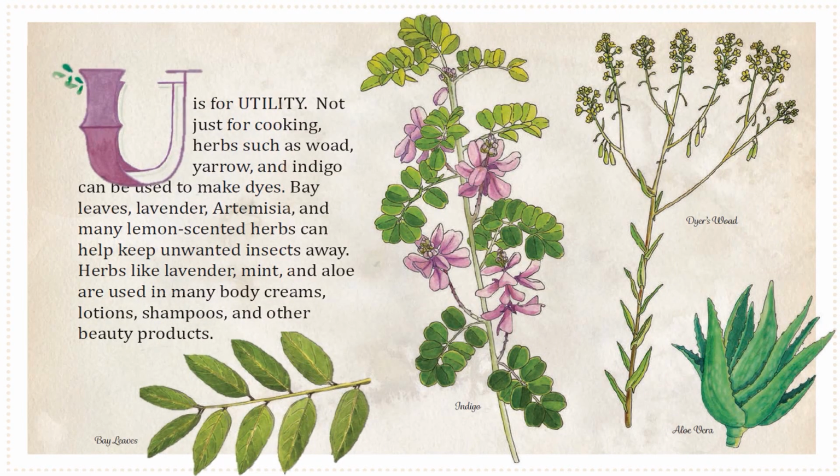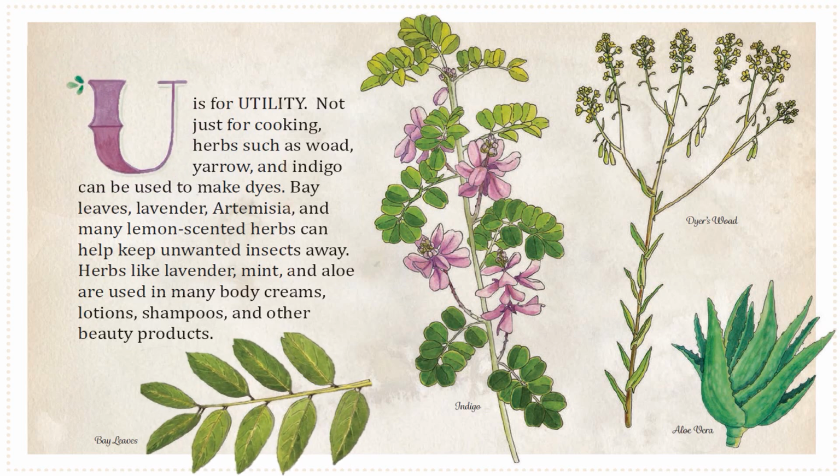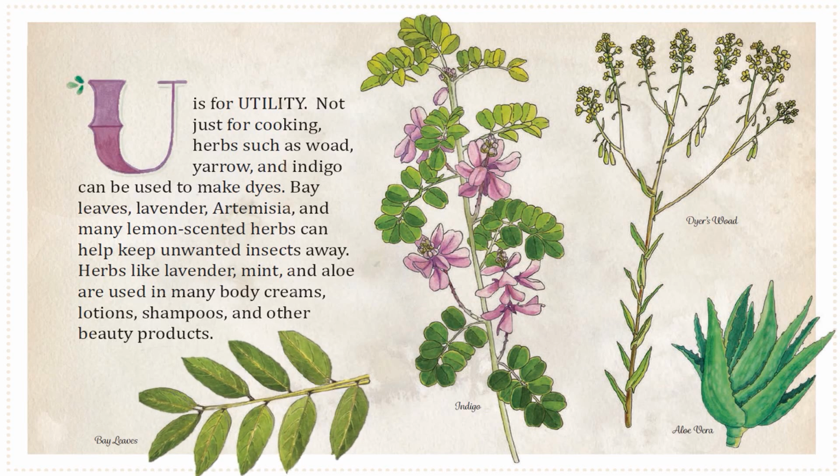U is for utility. Not just for cooking, herbs such as woad, yarrow, and indigo can be used to make dyes. Bay leaves, lavender, artemisia, and many lemon-scented herbs can help keep those unwanted insects away. Herbs like lavender, mint, and aloe are used in many body creams, lotions, shampoos, and other beauty products.